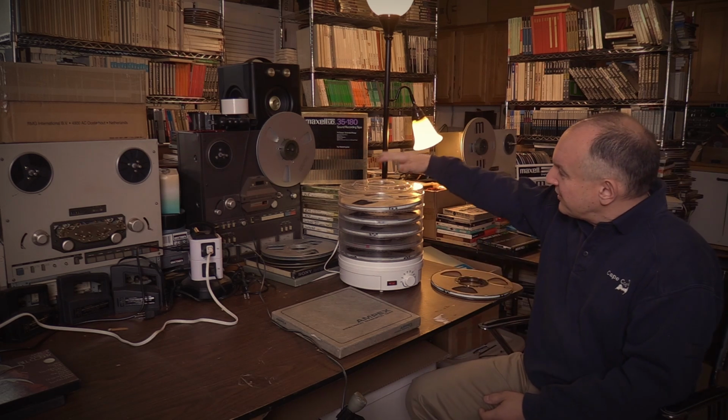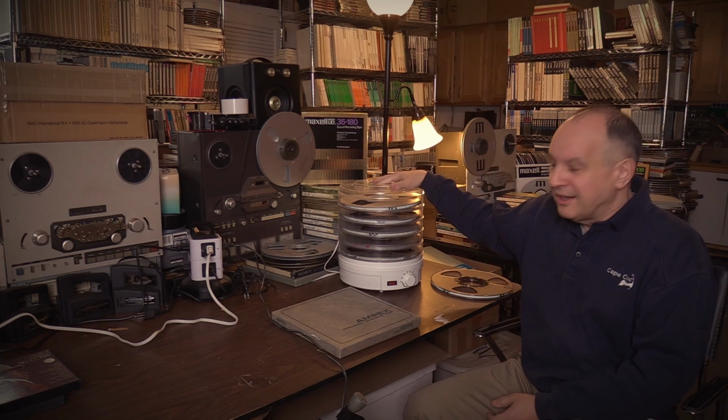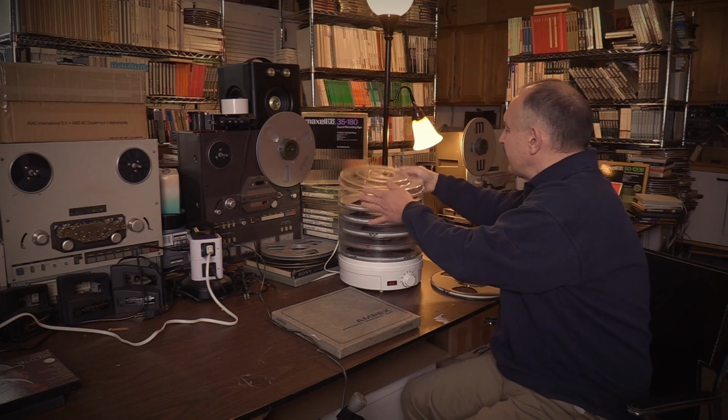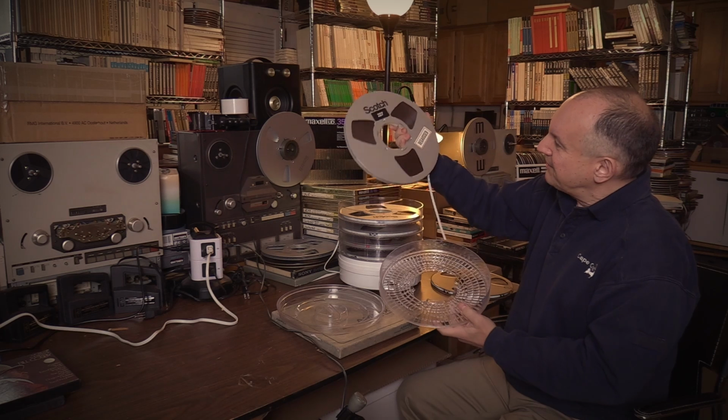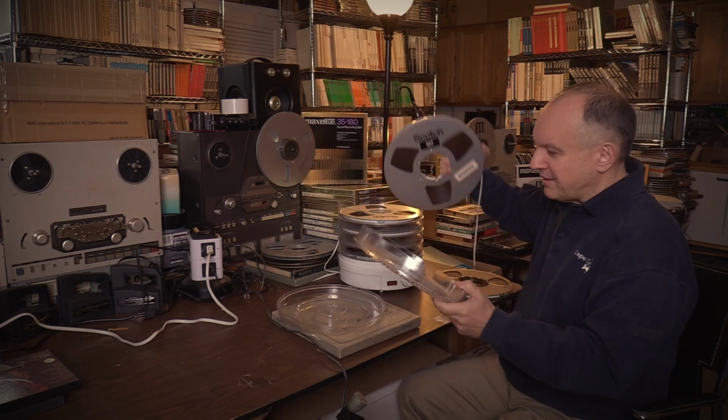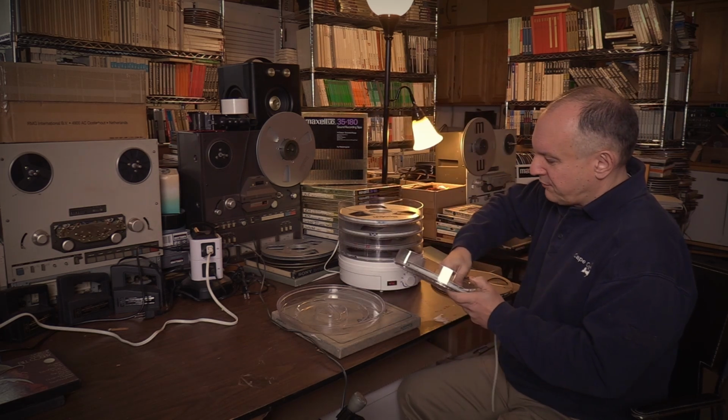So should people start putting their tapes in the oven? How do we go about doing this ourselves? For today, I want to show you the simplest way to do it, and that is to buy yourself a food dehydrator. These things are about $40 on eBay. This one looks almost purpose-built. If you take a look at these trays, a standard 10.5-inch reel fits into one of them perfectly for dehydrating.